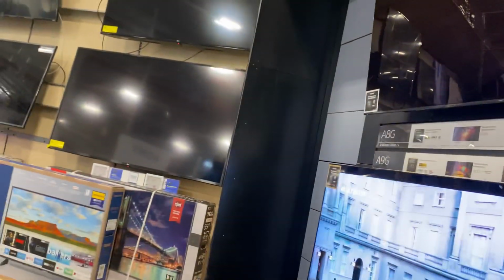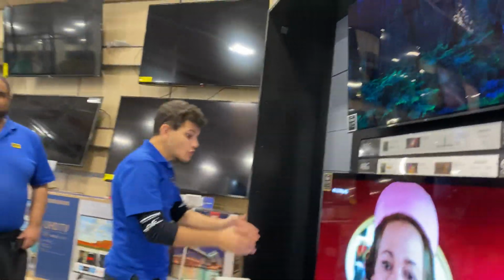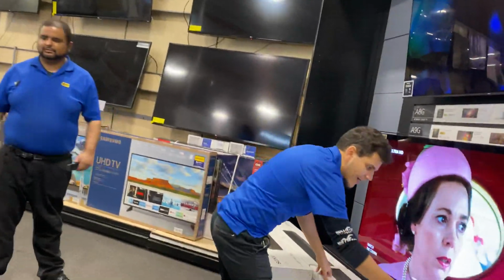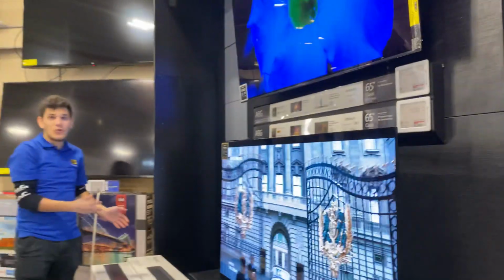When you watch movies, just the simple act of someone walking from right to left while speaking, you can feel it physically. You'll feel the sound coming from the right side of the TV, and then the middle, and then the left side. So you'll feel it coming out.